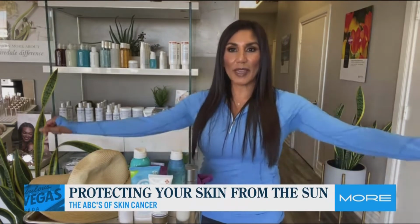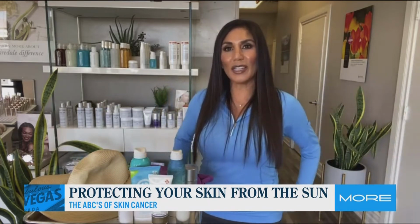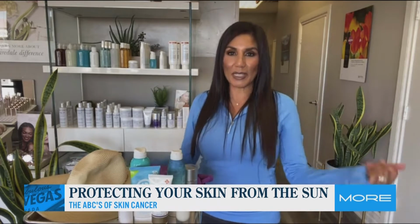I have an SPF sun shirt on. It's SPF 50. Isn't it cute? It's from a company called BLOQ UV, and this is going to help, because I hate putting sunscreen on my shoulders and on my back. I mean, it's hard to reach. So when I'm walking the dog, or if I'm out at the pool or the beach, I put on my sun shirt, and this is going to protect my skin.